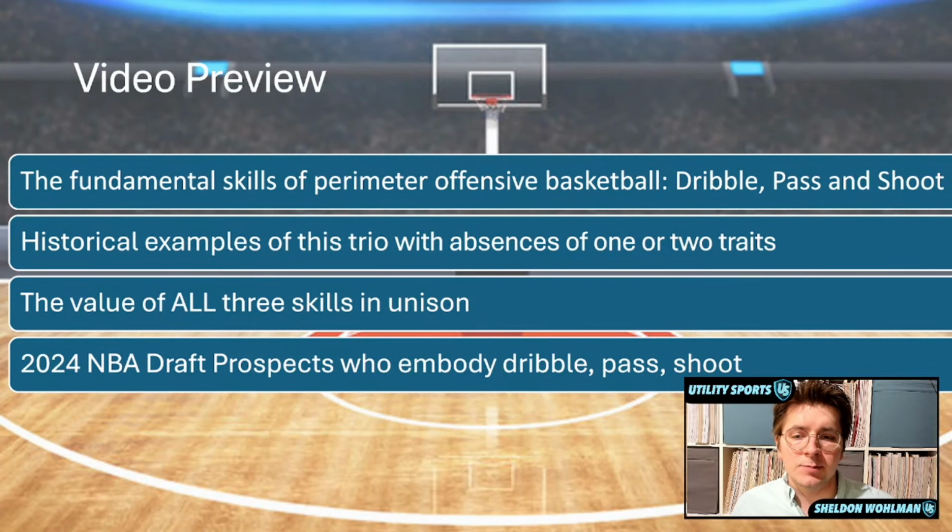The fundamental skills of perimeter offensive basketball are dribble, pass, and shoot. In this video, we're going to talk about how those three really relate to each other, how they function together on the basketball court. We're going to also talk about how I individually evaluate each of those traits as well, because it's not just about their three-point shooting percentage. It's not just about how many highlight handles they have and how many assists they average per game. There's a lot of little nuances that go into those three traits, specifically on whether or not I believe these players are going to be good dribble, pass, shoot players at the next level.